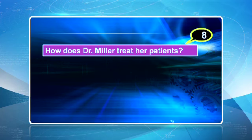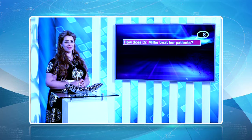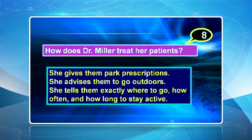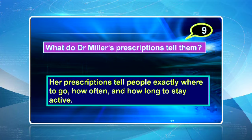Question number 8. How does Dr. Miller treat her patients? Again, my dear students, go back to the text and look for the answer. Let's read it together. She gives them park prescriptions. She advises them to go outdoors. She tells them exactly where to go, how often, and how long to stay active. Let's move on to our last question. Number 9. What do Dr. Miller's prescriptions tell them? Her prescriptions tell people exactly where to go, how often, and how long to stay active.